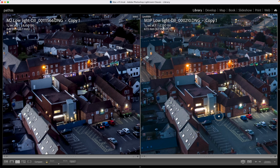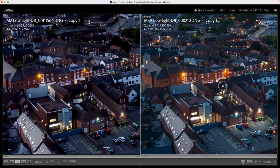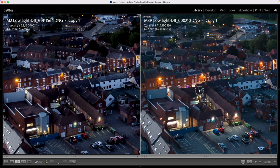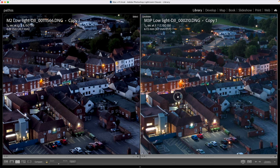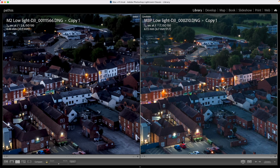And as we move along the high street again, there's quite a significant difference between the two images here. I'm not entirely sure if you'll be able to make this out on YouTube, but certainly looking at the screen in front of me, there's a very significant difference between the two.